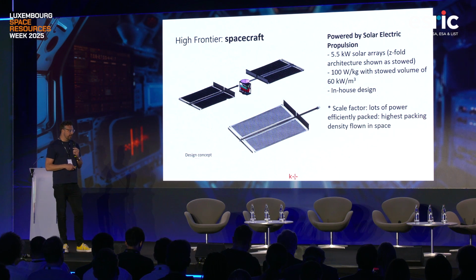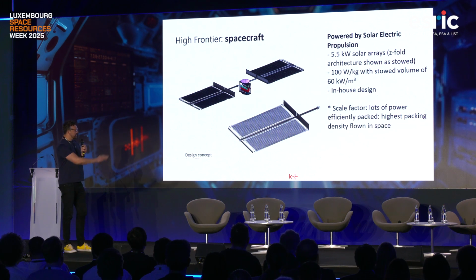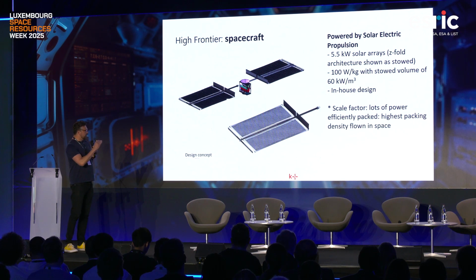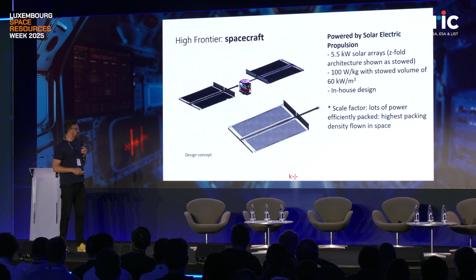We need a decent amount of power. 5.5 kilowatts is a lot for a small spacecraft. That's a lot for a large spacecraft. If you know anything about these numbers, they probably should pop out at you because we have to design this array ourselves in order to get the power and the lightweight that we need. If we fly with this, with the numbers we have here, which we're confident we'll get to, that'll be the highest packing density flown in space. Not because we want to, because we need to with the forcing constraint of our budget and our time frame.